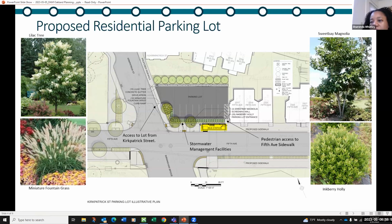Righty, and we also have Andrea with a hand raised. Hi, I'm sorry, just a real quick question. Am I correct in understanding that there is no bus service that climbs Kirkpatrick? Is that correct? Yes, that is correct.